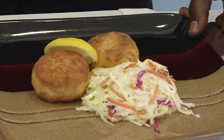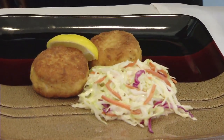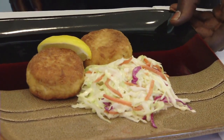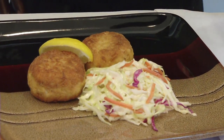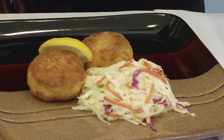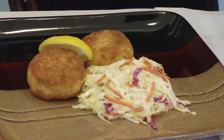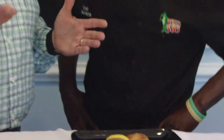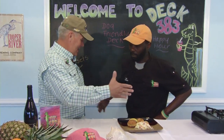All right, Bob, here we have our finished product. After about 8 to 10 minutes in the oven, crab cakes, golden brown, served with our special house coleslaw, which is also South Carolina certified grown. This coleslaw is amazing. Here at Deck 383, you guys are special and local. Eat fresh, buy local. That is a dish I know nobody can resist. You did good, my friend. Thank you, Bob. Thank you, sir.